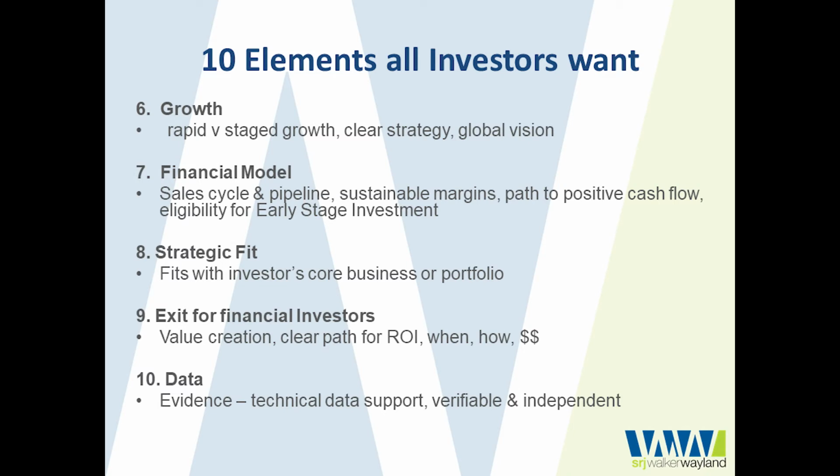They want to know how you're going to structure the contributions. Is it going to be convertible notes or SAFE notes, which is a simple agreement for future equity, very similar to convertible notes. They want to know that your growth is achievable, that it is maybe initially rapid, or is it more staged growth? They want to see that you have a clear strategy and the pathway to achieving that growth. And 9 times out of 10, they also want to know, well, what's the international vision for this company?